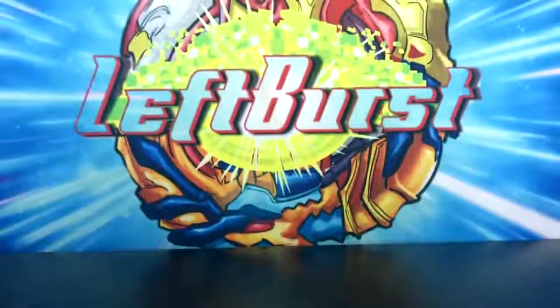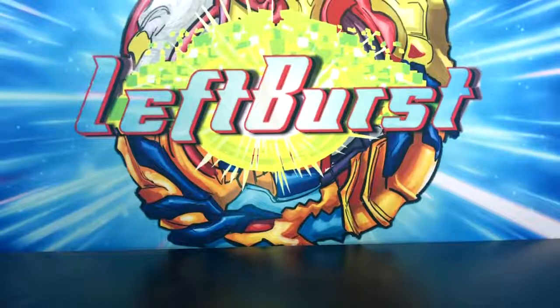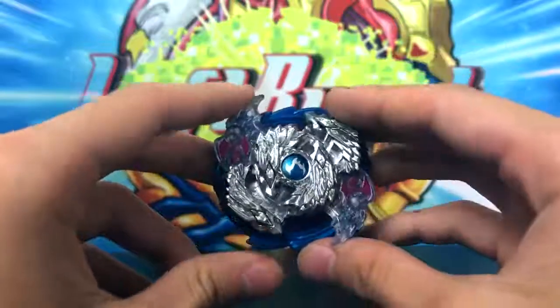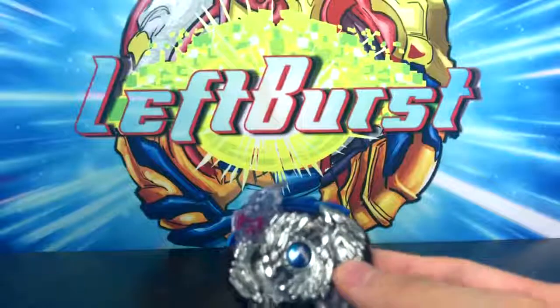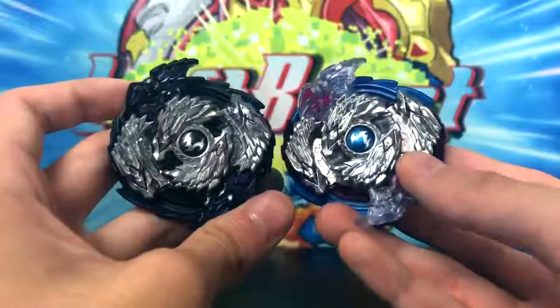Let's move on to the next slot. Alright, next slot, number 7, with 32 votes, we have Nightmare Longinus. Now this is the Hasbro Nightmare Longinus. I couldn't find my Takara Tomy one, although I do have a Takara Tomy recolor right here, so if you want to compare, they're basically the same.